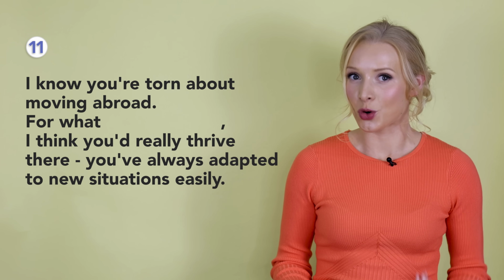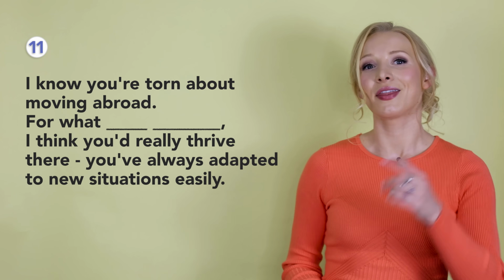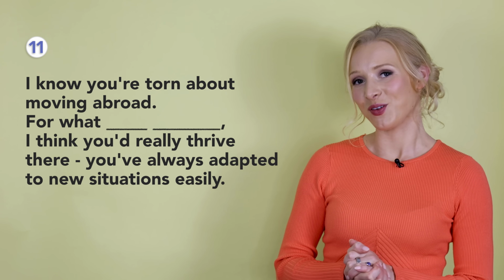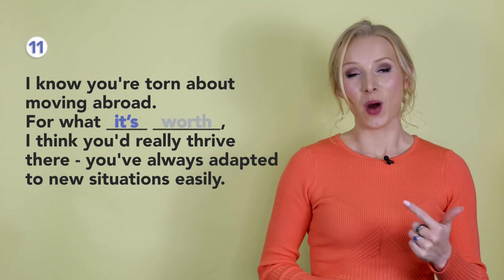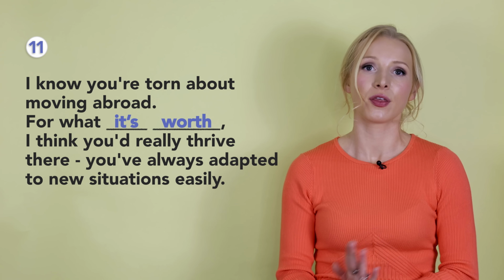I know you're torn about moving abroad. For what? I think you'd really thrive there. You've always adapted to new situations easily. Have a few seconds. Ready? We need it's worth. For what it's worth. For what it's worth, I think you'd really thrive there.